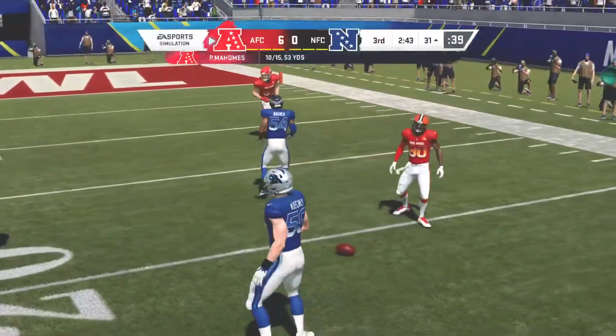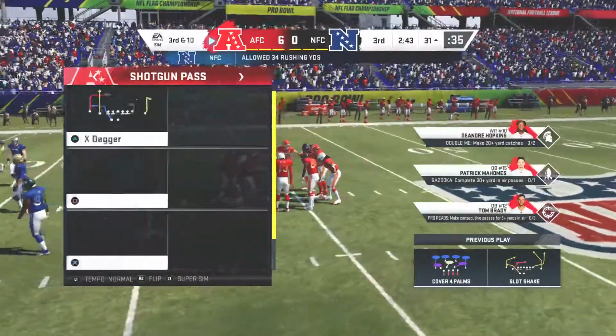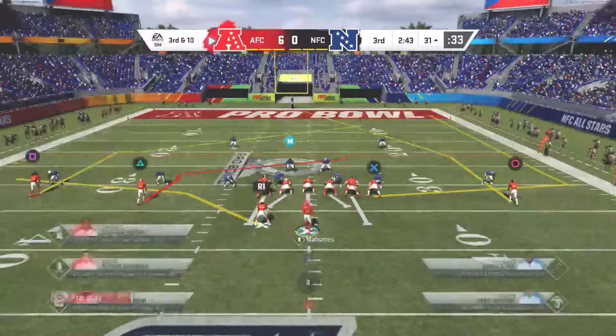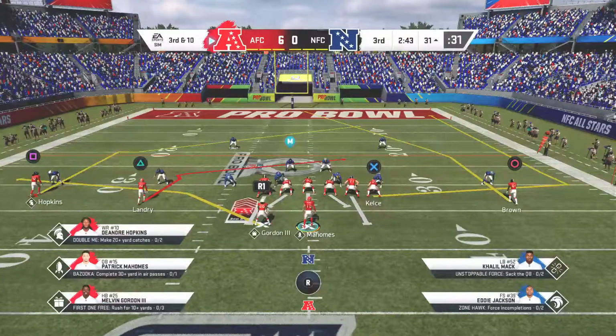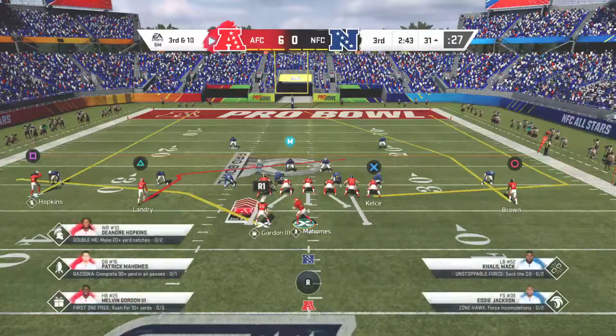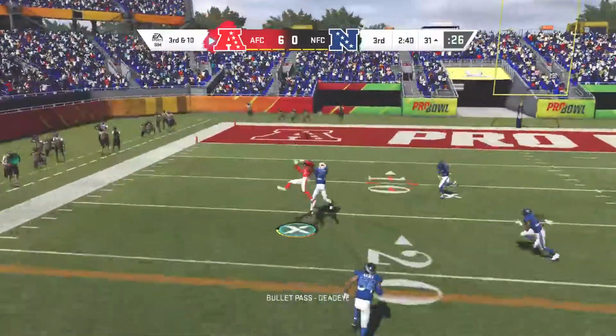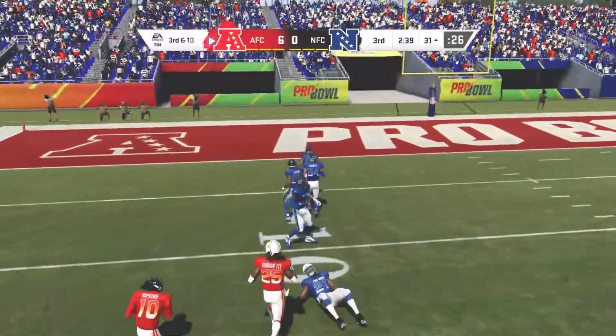Yeah, nice job to force the incompletion. Landry again the intended target, and it's 3rd down. The turnover put them in great field position. They don't want to squander it with 3rd down coming up. No, not at all, and you know what else you do? You make your defense mad. Yeah. They got you the football, gave you a great opportunity. You got to cash in and get some points.